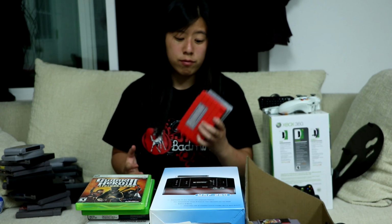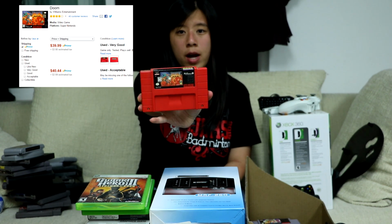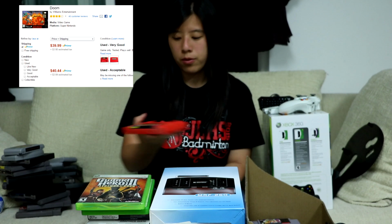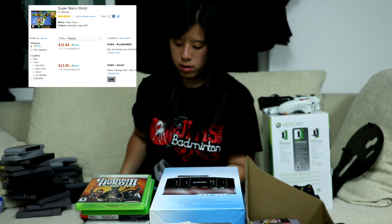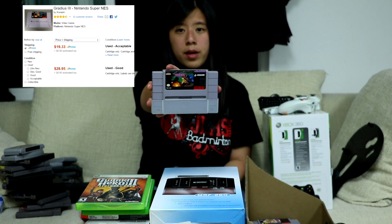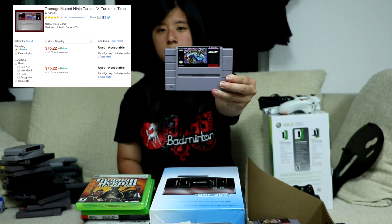But here we have Super Nintendo games. I picked a bunch of them as well. We got Doom. I never actually found this game in the wild before, so that's pretty cool. We got Super Mario World, Gradius 3, and this is probably the best one out of the whole lot, Turtles 4, Turtles in Time. This is also a very expensive game.